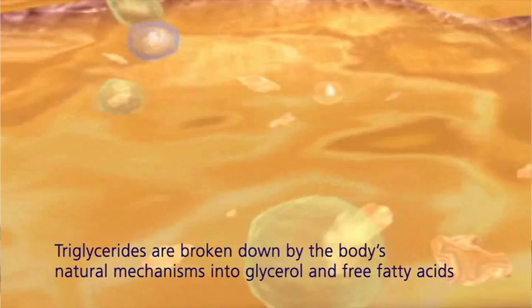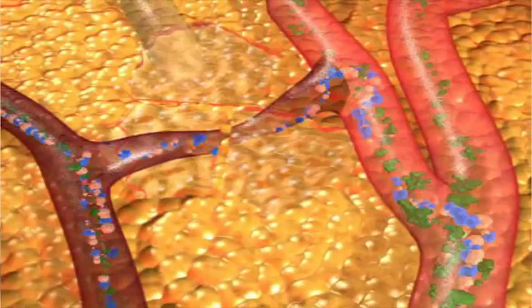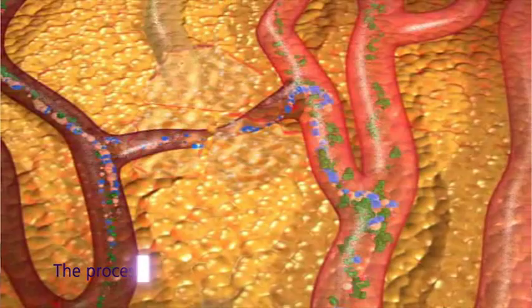The free fatty acids bind to albumin and are slowly transported to the liver for removal or to other tissues and used as building blocks or energy. Glycerol, being water-soluble, is passed among both interstitial and systemic fluids, then processed through the liver or used in other cells. The entire process takes less than a week.